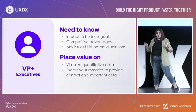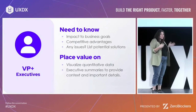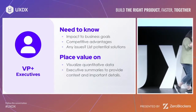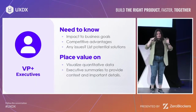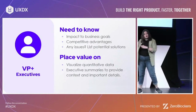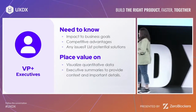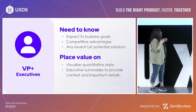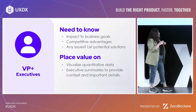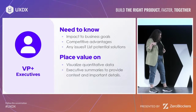VPs, executives, anybody up above the VPs need to know. So what do VPs want to know? What does anybody that's an executive want to know? They don't want to waste their precious time, because time is money, and they make a lot of money. So it's like, tell me the facts. Show it to me, make it easy to understand, and then I'll take whatever I need to know from it and go do my stuff. It's very important to know how to relate it to the business. They want to know, is this going to impact anything? What is the big advantage here? How are we going to beat the competition? That's what they care about, because that's what they're being asked to deliver on.